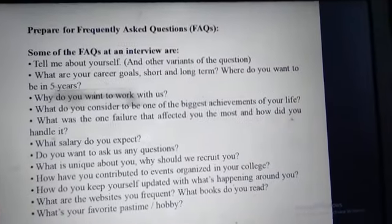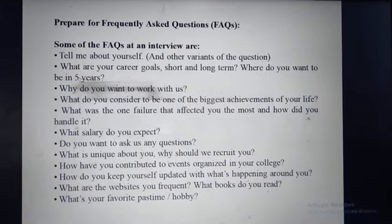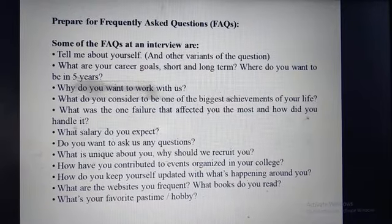Has it been on the news for anything good recently regarding that organization? Then next, the candidate must be prepared for frequently asked questions. So there are various frequently asked questions. Some we have discussed here.